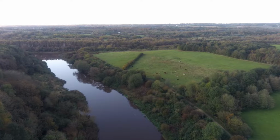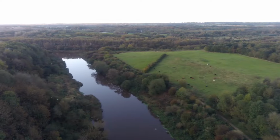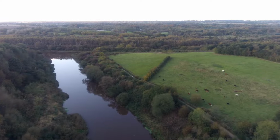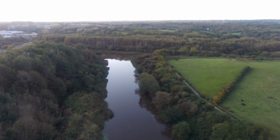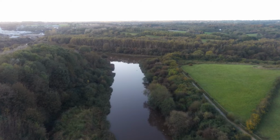Although the park is obviously open to the public, these fields inside the park have got cows on them. You know, obviously, I wouldn't advise going in those. I think they are private. Although you can see the path there, going along the side of the river. That is the first stretch of the park run course.